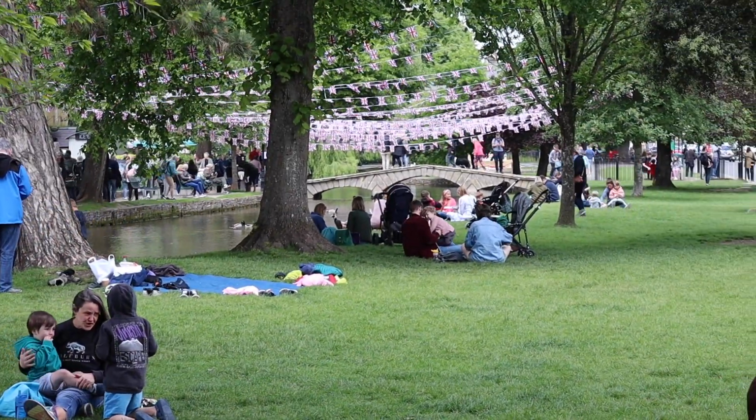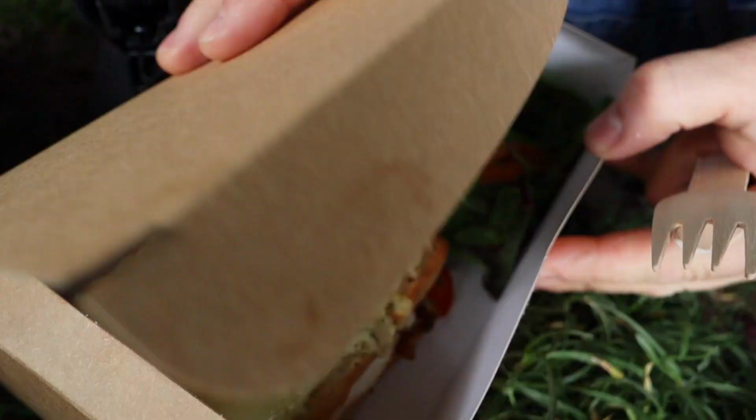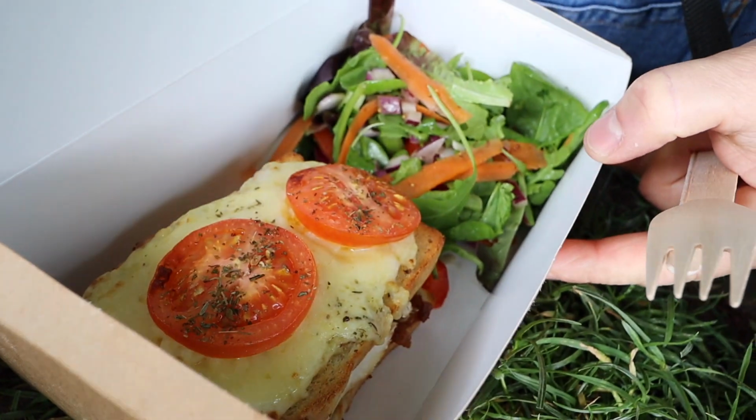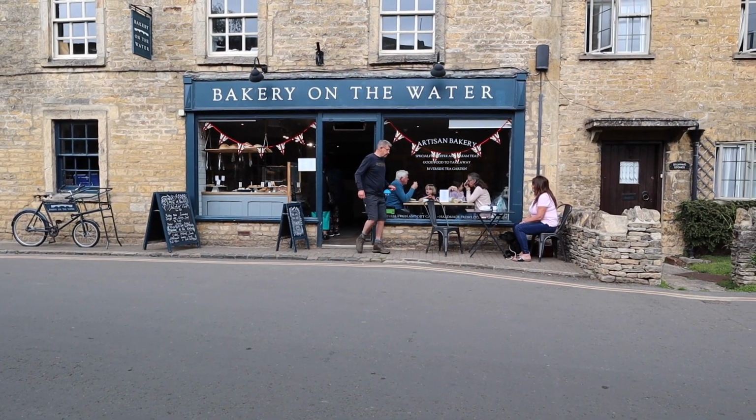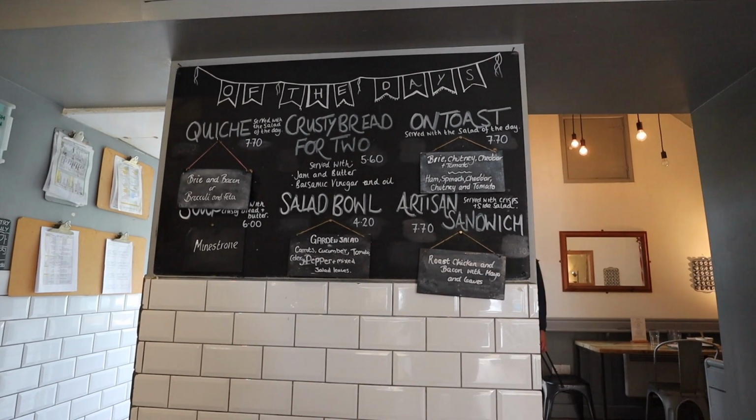The green on the other side of the river is the perfect place for a picnic under the trees. After a nice little stroll, we have ourselves some lunch. We have a brie and chutney sandwich, and it looks and smells delicious. From Bakery on the Water. There are so many places that you can eat, but we decided to grab a sandwich and sit alongside the river and enjoy it.